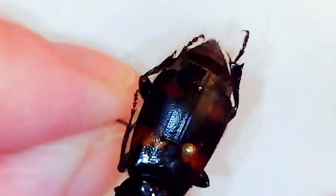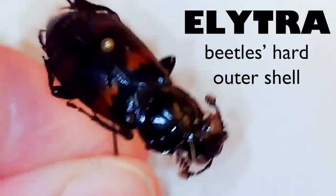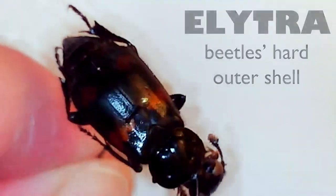Beetles are not only one of the most diverse groups of insects, but with almost 400,000 species described by scientists, they make up about a quarter of all known animal species. Beetles are usually easy to tell apart from other insects by the presence of a hard outer shell, known as their elytra. With so much diversity in the beetle group, it's no wonder that you can find some kind of beetle in almost any habitat, eating almost anything.